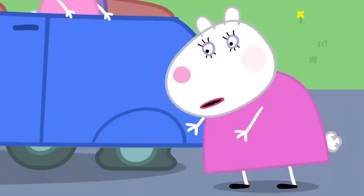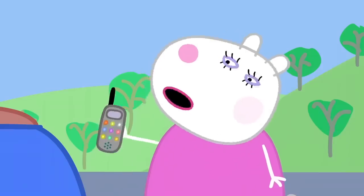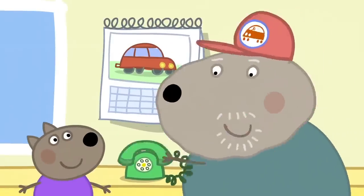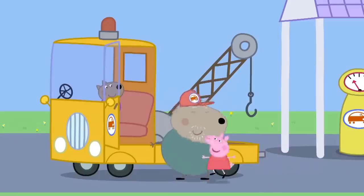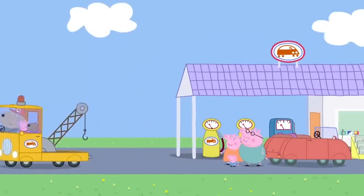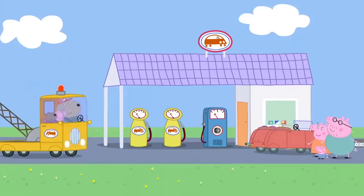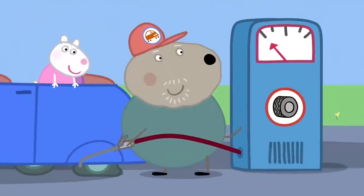Oh, no. All the air has gone out of the tyre. Will Grandad Dog have to rescue us? I think so. Grandad Dog speaking. I see. Don't panic, Mummy Sheep. I'm on my way. To the rescue! Can I go too? Hop aboard, Peppa. To the rescue! Hello, Suzy. We've come to rescue you. Hooray! Grandad Dog is filling the tyre with air.